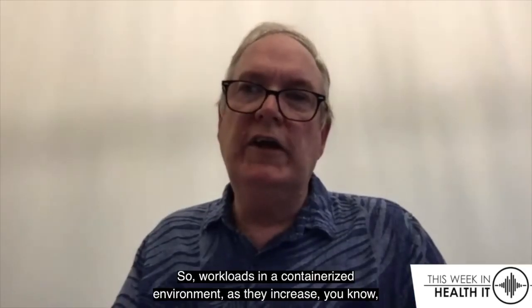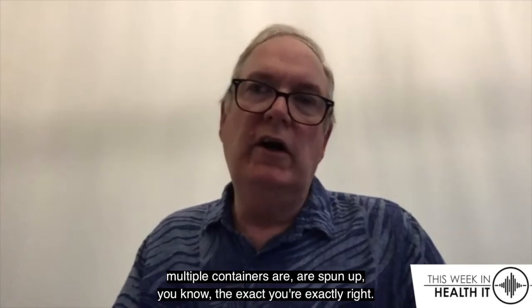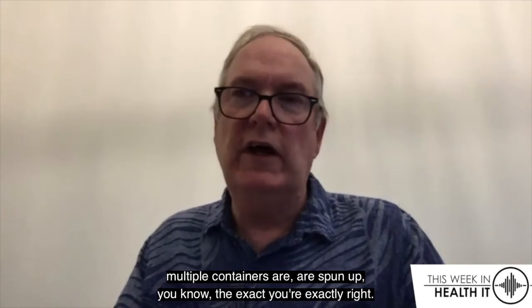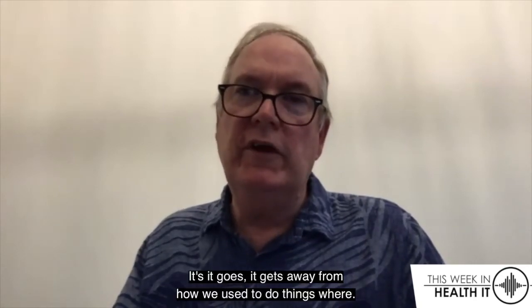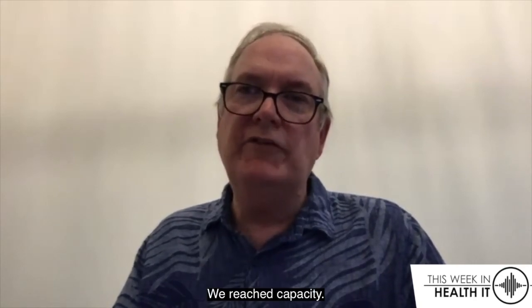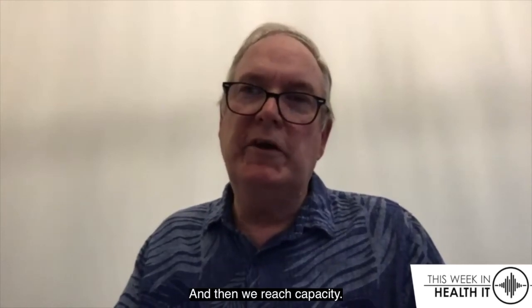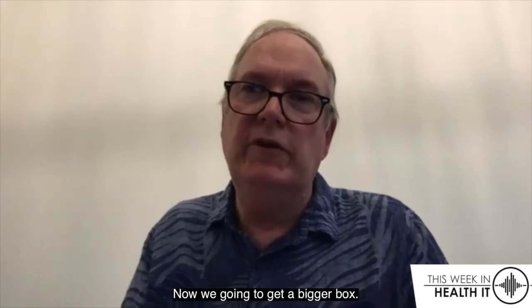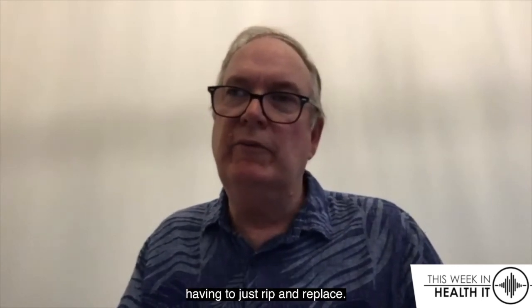So workloads in a containerized environment, as they increase, multiple containers are spun up. You're exactly right. It gets away from how we used to do things, where we reach capacity, now we have to throw that out and get a bigger box, and then we reach capacity, now we have to get a bigger box. It prevents having to rip and replace every 3 years.